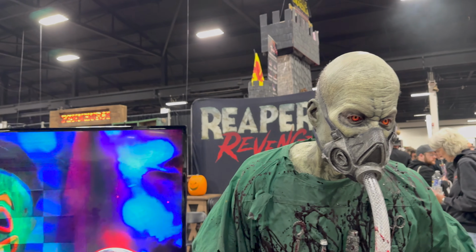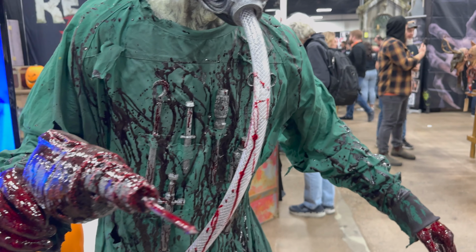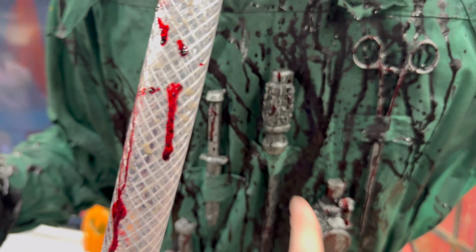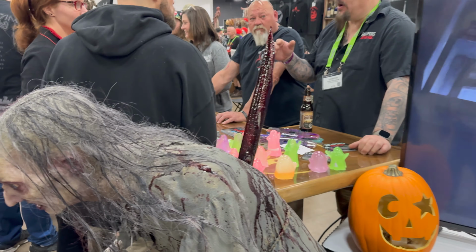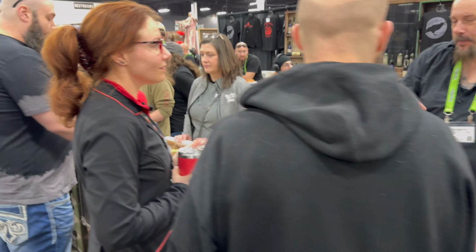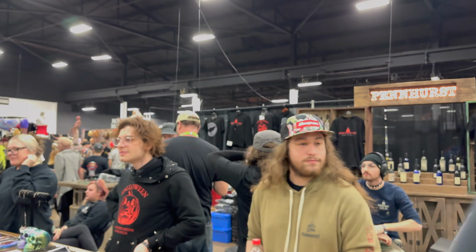Dr. Needles? Dr. Needles. You like him? I like him. I love him. Look at the blood on that. That's amazing. That's a neat one. All the needles on him. The drill. Reaper's Revenge, one of the coolest songs I've seen. It's really awesome to see them here at East Coast. Also, as well as Pandurst over here.